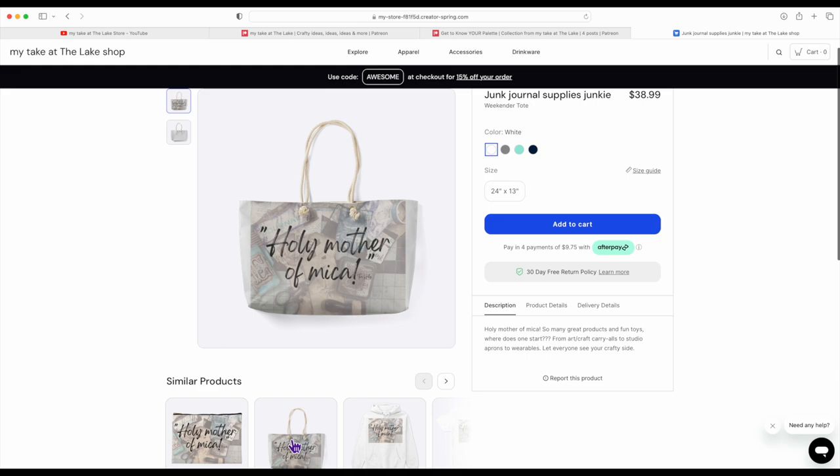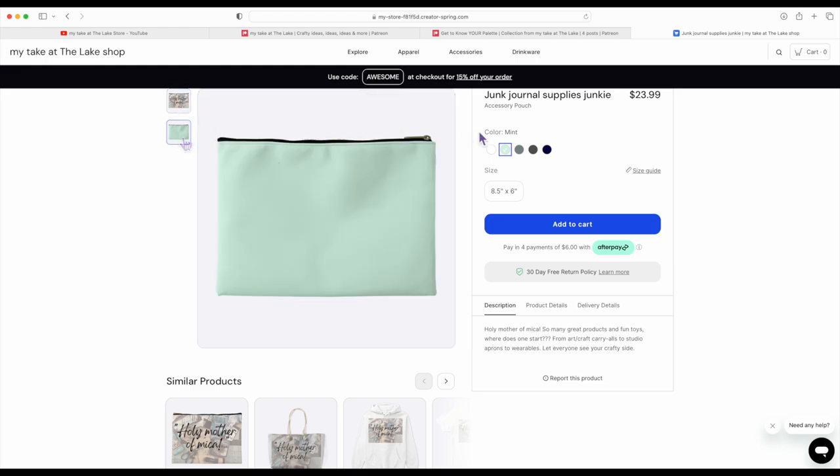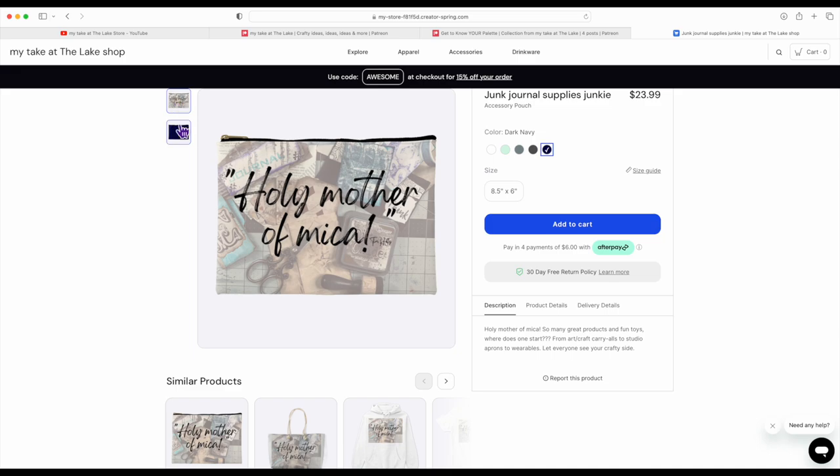This one has one of the Weekender totes, too. This is a big boy. It's 24 by 13 inch, heavy duty, take everything you need and go. This one has a pouch, too, a little pencil pouch. Again, you can get them in different colors. I think that's the back of it, though I'm not sure. Oh yeah, here's the back. If you get teal, the back of it is teal. And if you get black, the front of it looks like that. Actually, that's a really dark blue, but it's awesome.